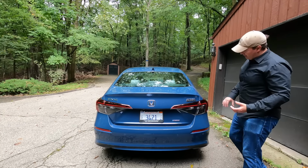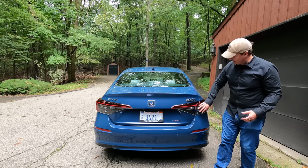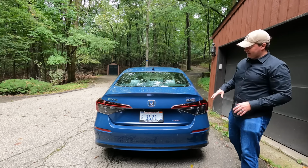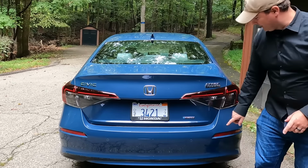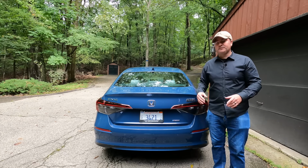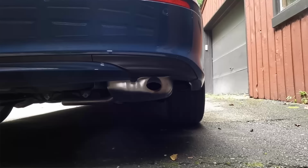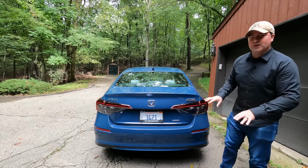Looking at the back of the car, Honda did change the styling ever so slightly, giving a darker tint to the clear part of the taillights, and these are healthy sized taillights right here. But again, this is largely what we got in 2022. One key difference right here, this hybrid logo. And they did the right thing with the tailpipe, in my opinion. It is one single pipe right there, subtle, in the background, nothing fake about it, exactly what it should be.